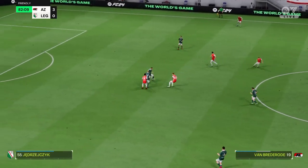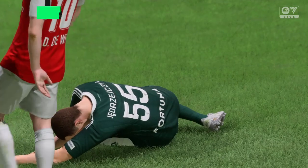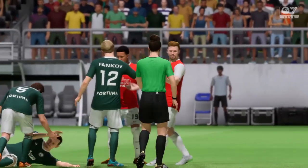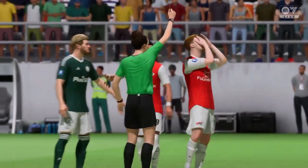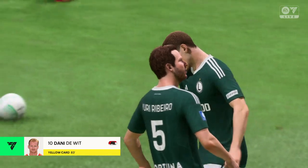Lovely ball. This could lead to something. Struggling to keep the ball there. Oh, that's not a good challenge at all. Card coming here, surely. And it is going to be a caution. Yeah, it's a good decision from the ref. I think he knew that it was coming.